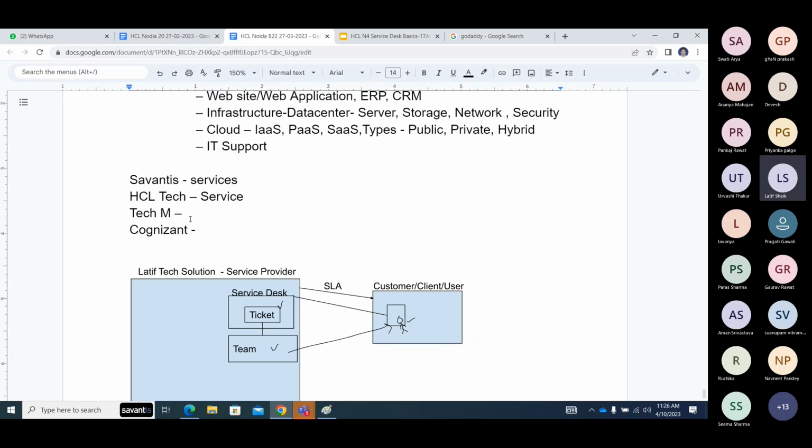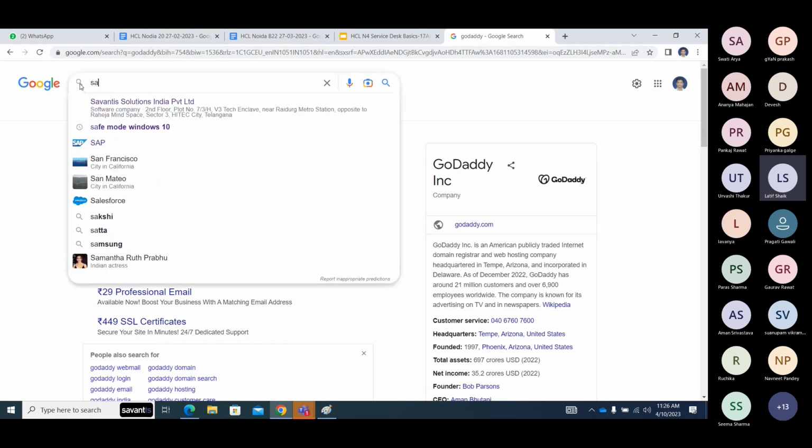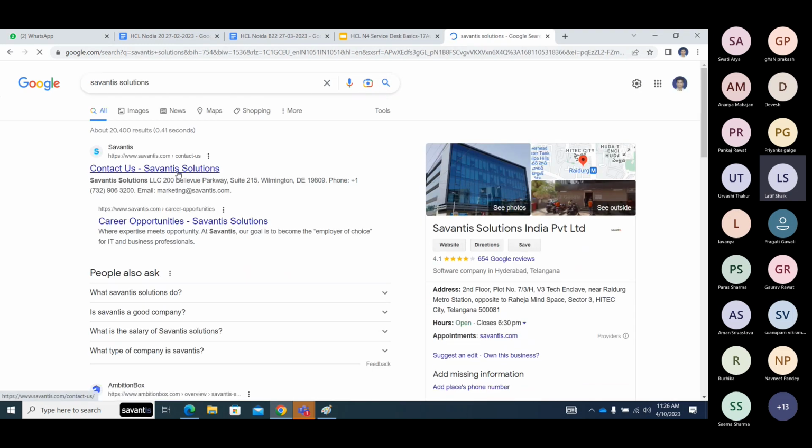Yes, here, just for an example, go to whichever organization you want, just go for that one, Savantis. So our first organization is Savantis.